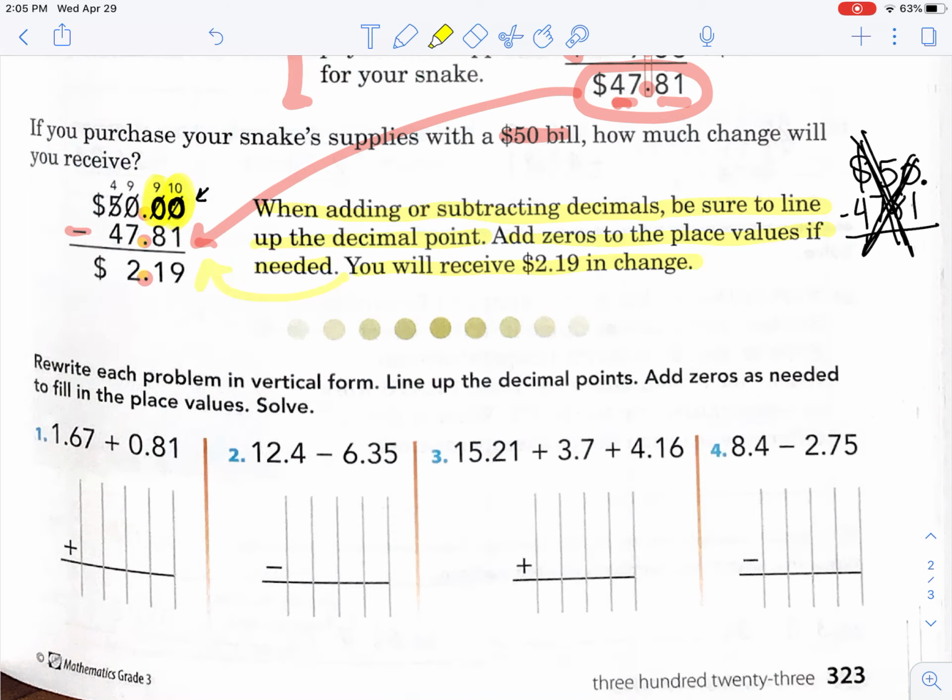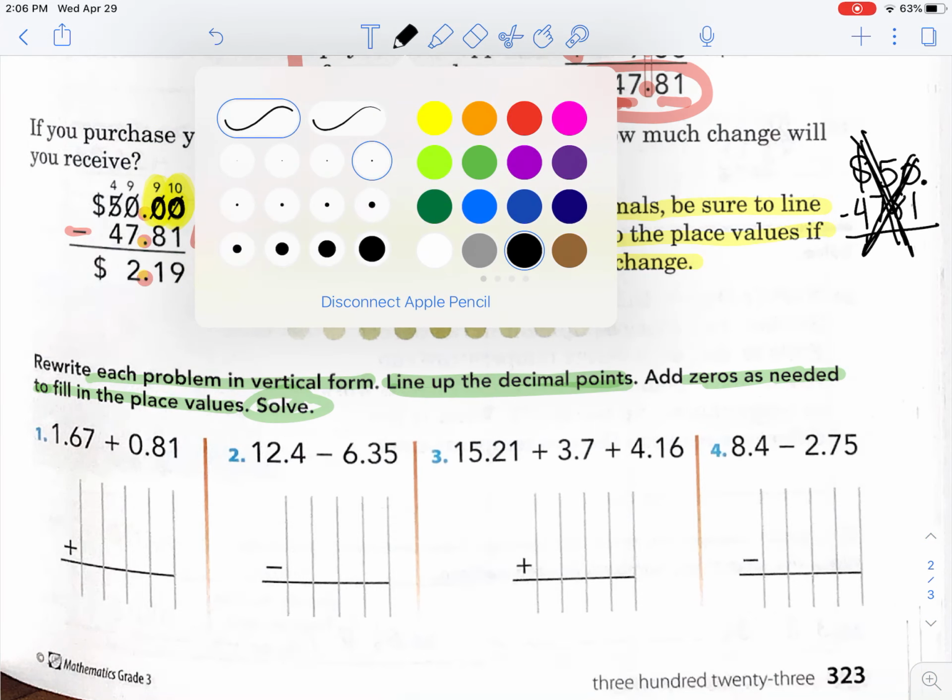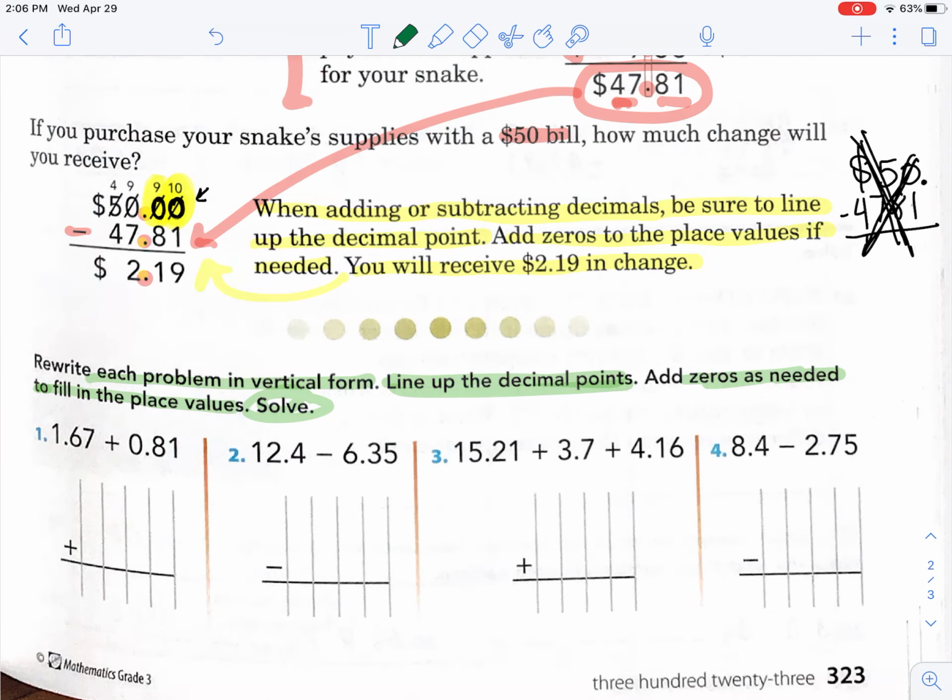Okay, rewrite each problem in vertical form. Line up the decimal points. This is big. Add zeros as needed to fill the place values. Then we solve. Okay, so let's do this together. We have, just so I'm neat, I'm going to go this backwards a little bit. There we go.